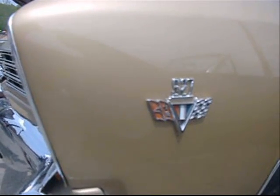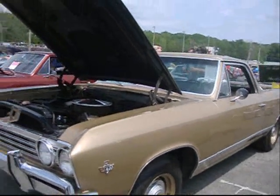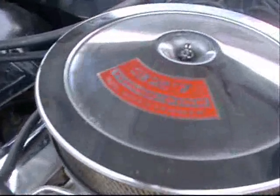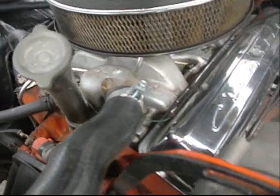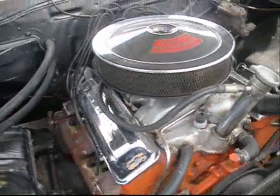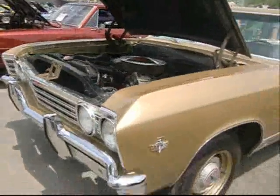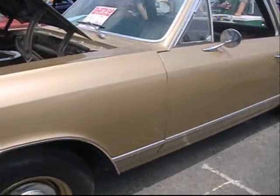I have been standing here next to this 327 El Camino for the last hour, ogling it. If you wanted to go drag racing in 1967, you went to your Chevy dealer and ordered a 327, 325 horsepower. Looks just like a Z28 motor to me, but 327 size, not 302. L79 El Camino. You bought one, you drag raced it, and after a few years you got tired of it and parked it for 30 or 40 years. And you pulled it out of the barn, and this is what you'd have.